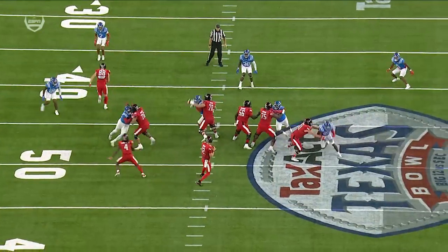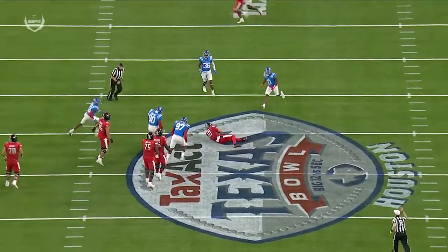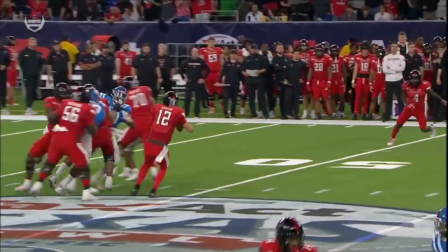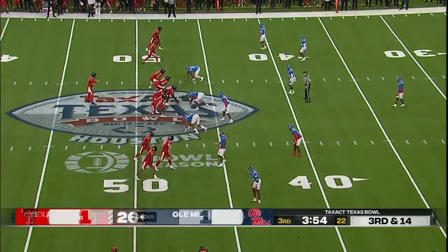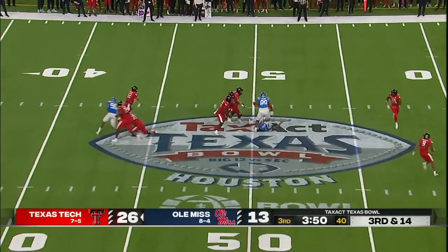Come out of there and keep his balance. Pocket closing down. They're able to get to Tyler Shuck with just a four-man rush. Collapsing the pocket. Now he's tripped up over his center, Dennis Wilbur. Third down and very long.